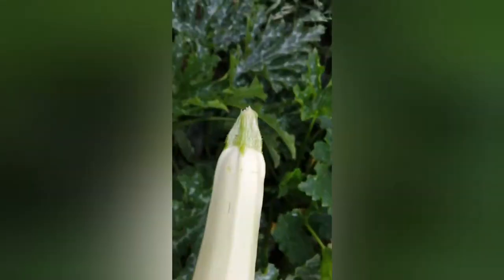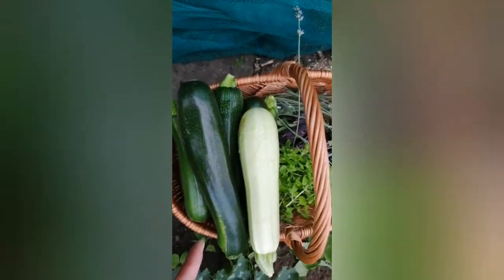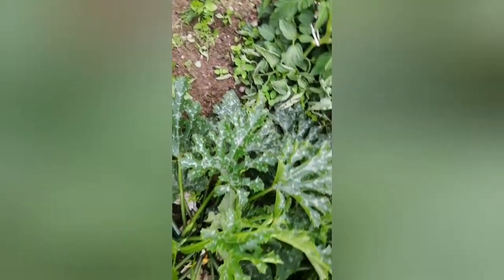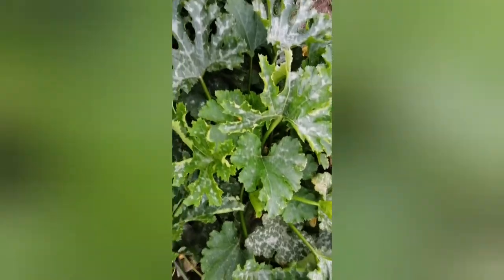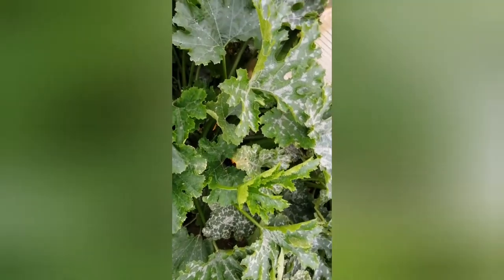Giving them a twist. They come off nicely. How many is that? 1, 2, 3, 4, 5, 6, 7, 8. One more plant to go. 9. Oh my God. Is that it? 9's plenty. I think 9's enough. Yep, so 9 fruit off of just 5 plants.